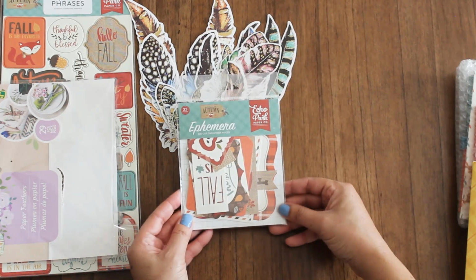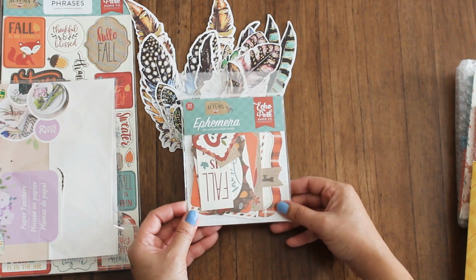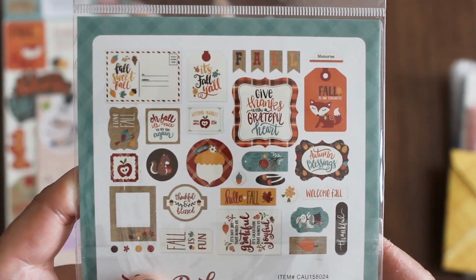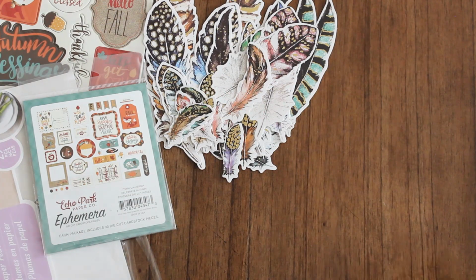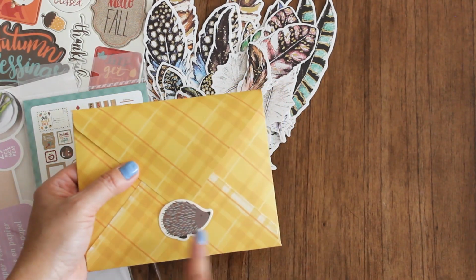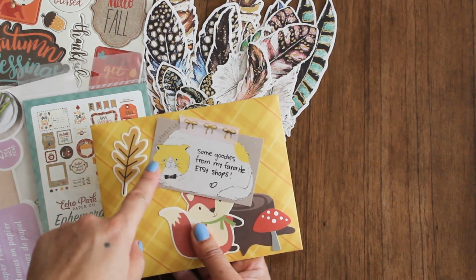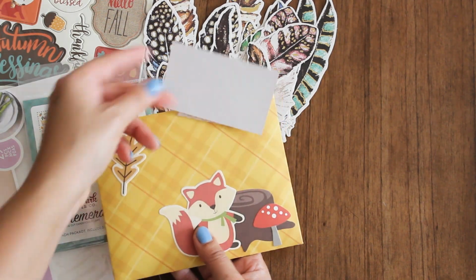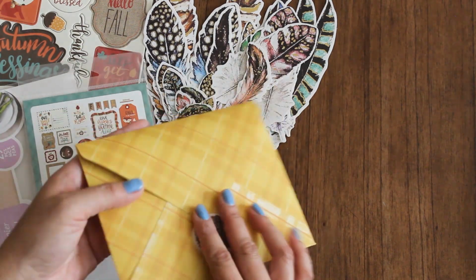Oh, she sent me another one of Echo Park's Autumn Celebration here. This time they are ephemeras. Here's a closer look at what this ephemera pack comes with. Look at this adorable envelope. I love the pattern and this adorable hedgehog. Here it says, oh, that is so cute. Some goodies from my favorite Etsy shops. Oh, that's so cute. Really love this fox and the ephemera.